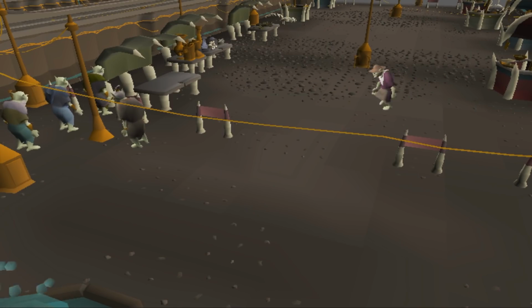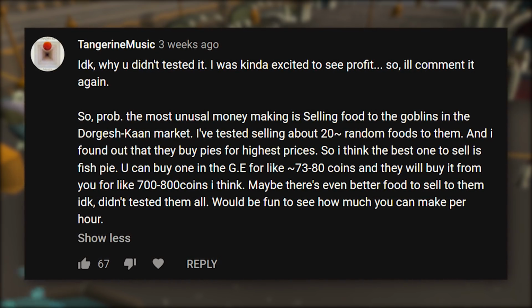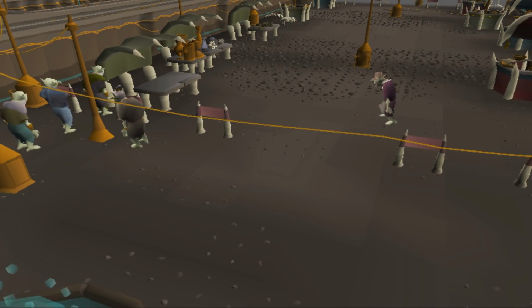Alright, buckle up your seats everyone, because this may be one of the most unusual methods we've ever done. Tangerine Music commented that the most unusual money-making method is selling food to goblins in the Dorgesh Khan market. In the city of Dorgesh Khan, there's an activity called market trading.